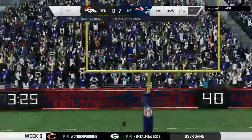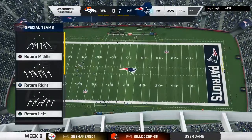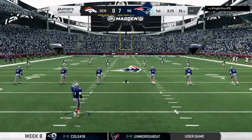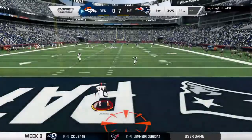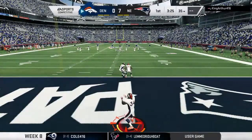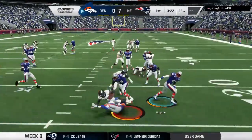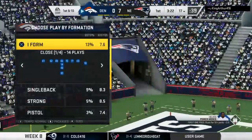Extra point up and through. And it's now a 7-0 game. The kickoff unit is out on the field, and they will send this one away. This will be fielded on the back line of the end zone, and he will be brought down here at about the 17-yard line.